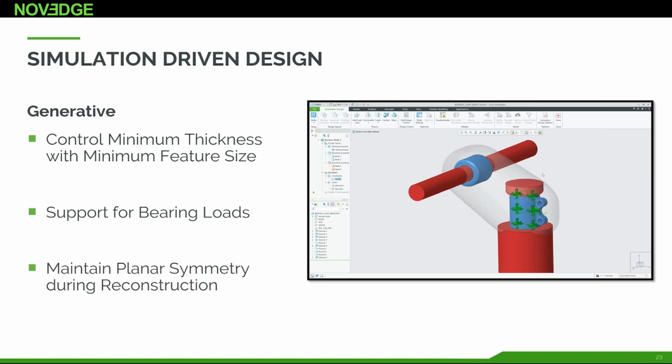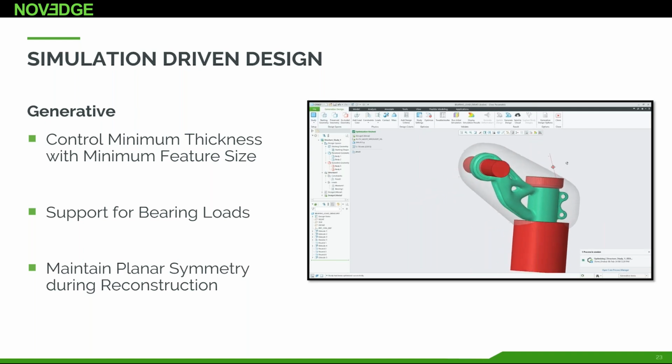And then finally, planar symmetry. Planar symmetry is something that we introduced back in Creo 10, and in Creo 11, we've also expanded on it, specifically around the reconstruction of it. When you're reconstructing a boundary representation or a facet geometry of your generated model, the planar symmetry can be considered with the reconstruction. So you have that symmetry within the reconstructed model, and you can use it as your reference for the generated design.